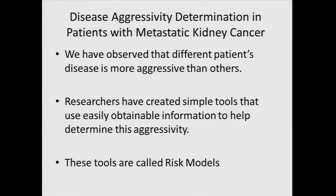Just a bit more background before I start delving into some of these. Disease aggressivity for renal cell carcinoma really is something that's important for us in terms of how we can talk with patients about what the prognosis is, what the likelihood is of surviving 1, 2, 3, or 4 years, independent of therapy. And this also is beginning to allow us to think about how to categorize patients from a therapy perspective.